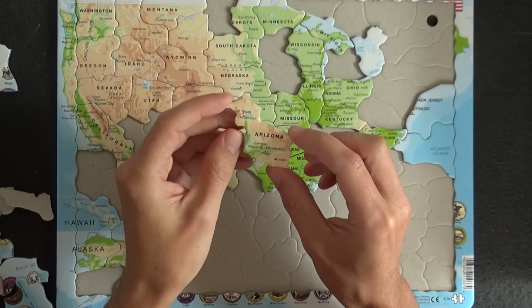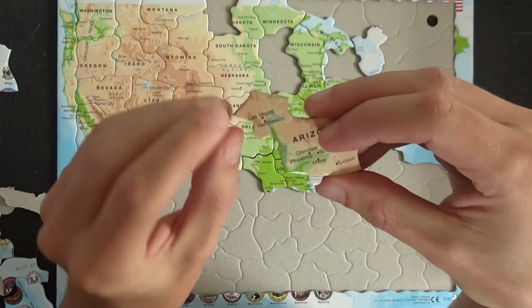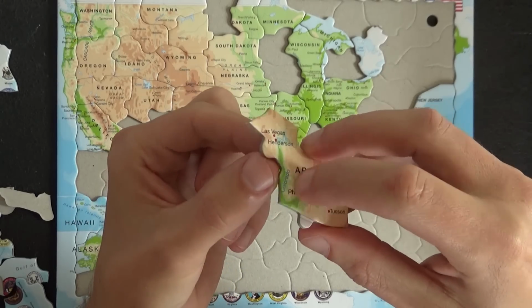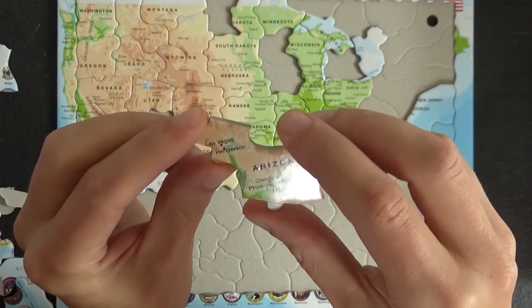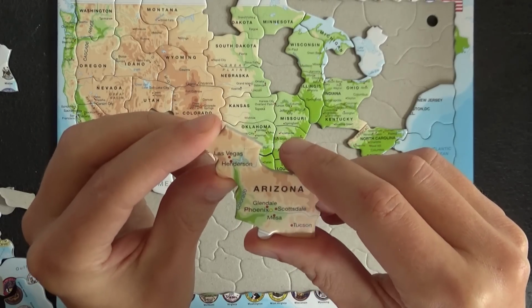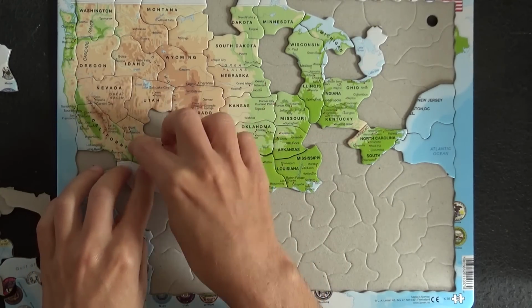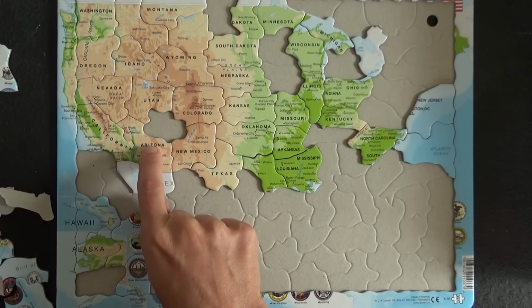Here is Arizona and also Las Vegas. And Las Vegas is on the border between Nevada and Arizona, by the Colorado River. Isn't the Grand Canyon located somewhere here? So it should be located here. Put here. Phoenix is the state capital of Arizona. You can see here.